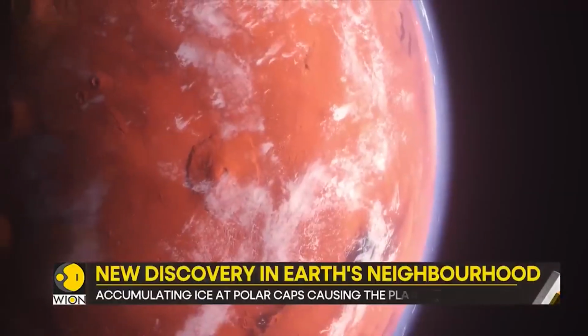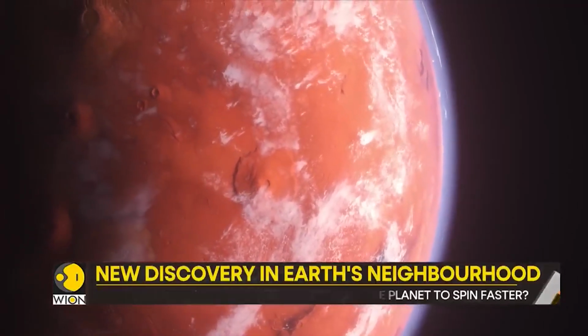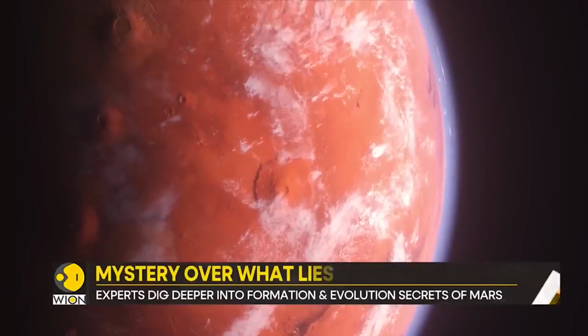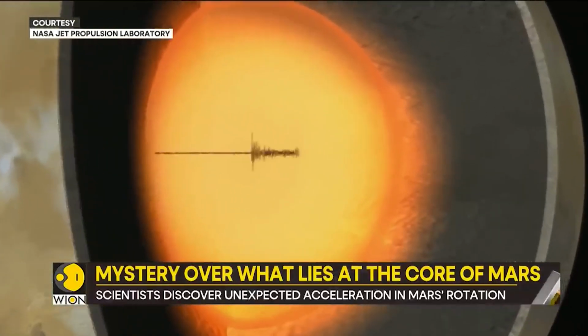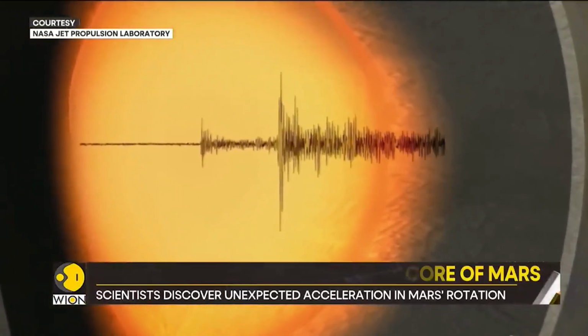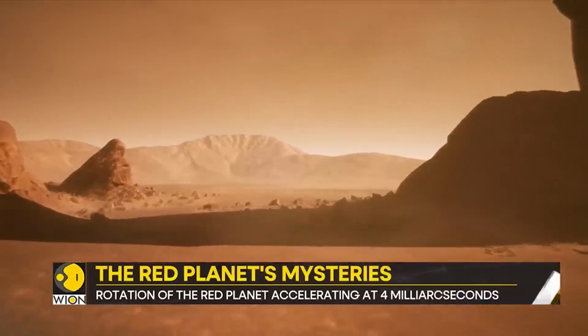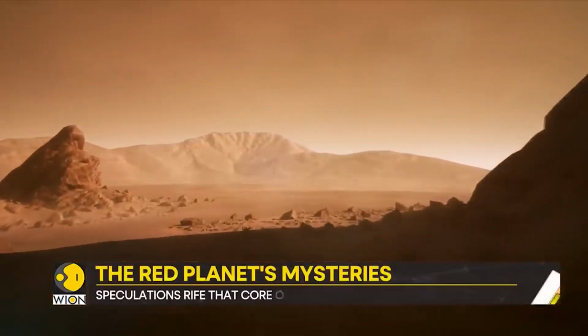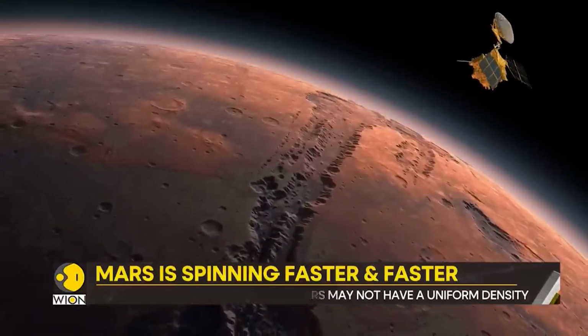While the reason for the hastening in Mars's spin isn't very clear, it could have to do with the ice accumulating on the polar caps. The findings are also helping scientists understand Mars's interior structure and atmosphere, which is essential to understanding how the planet formed and even evolved. The red planet continues to intrigue scientists, and this revelation is just the beginning.